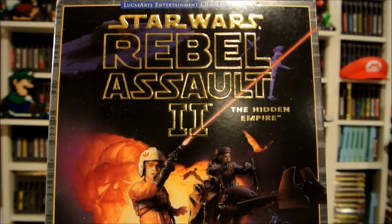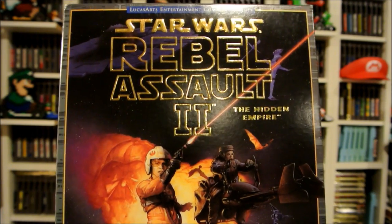Another thing I got was Star Wars Rebel Assault 2, and this is for the PC. Normally I don't pick these up, but this was complete in box. Had the case, the manual for the discs, and the box is in really good shape. And it was $2. And the reason why I got it is because I learned this term called recouping in this Facebook group called Launchpad Retro Reloaded.